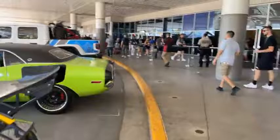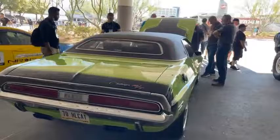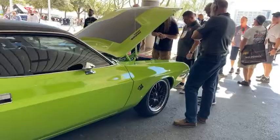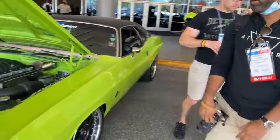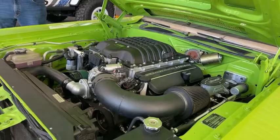Let's check this Dodge Challenger out. Man, she's so cool. Look at that. Let's see if we can peek under the hood. Let's see what's... Oh. We are blocked from every corner. Okay. I want to see it. Look at that supercharged Hemi right there. Boy, she's beautiful.